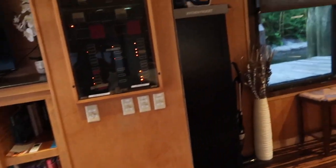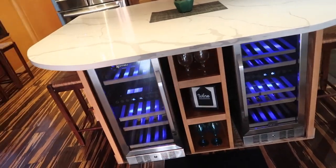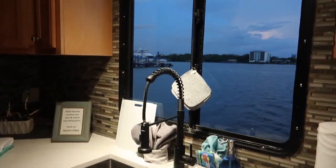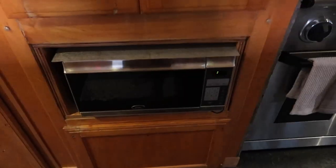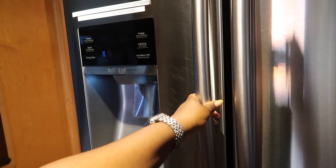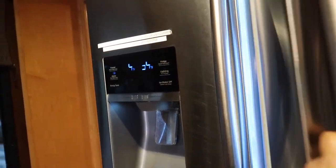You guys, this place is so cute. This is the common area. Look at the kitchen, y'all. The kitchen is so cute. You see, you guys, we're literally on the water. This is the sink. Everything just looks so nice and clean. I love that. Look at the microwave. Let's see what's in the fridge. There's water and stuff. I think there's people here.